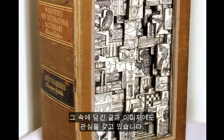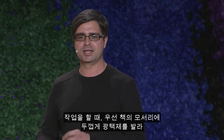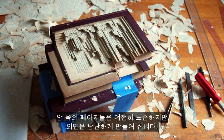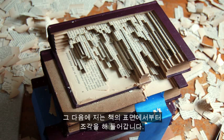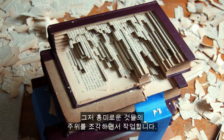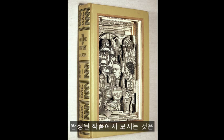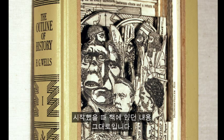In most of my work, what I do is I seal the edges of a book with a thick varnish, so it's creating sort of a skin on the outside of the book. So it becomes a solid material, but then the pages inside are still loose. And then I carve into the surface of the book, and I'm not moving or adding anything. I'm just carving around whatever I find interesting. So everything you see within the finished piece is exactly where it was in the book before I began.